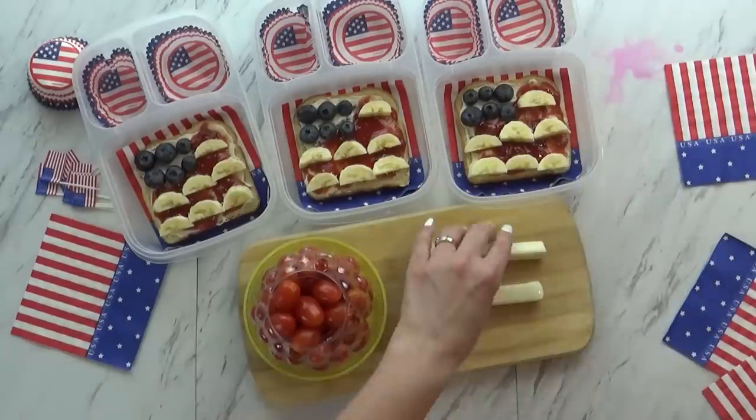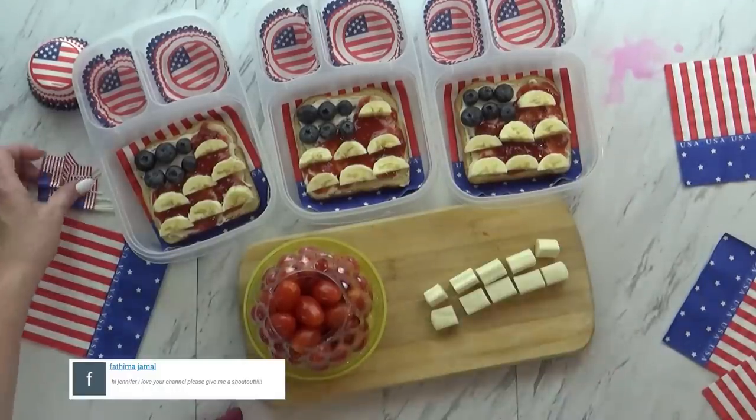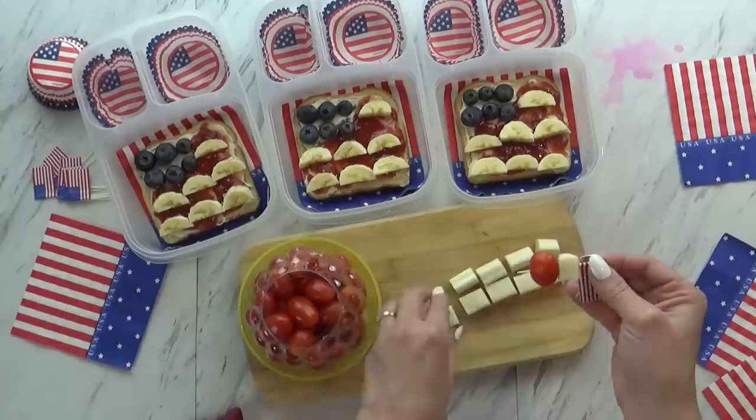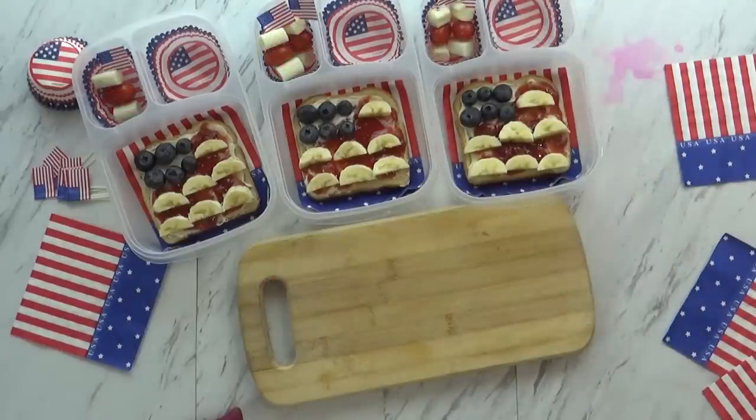To go along with this, I'm gonna take some string cheese and sort of cube it up, and then I'm gonna add them to my really cute American flag toothpick, and I'm gonna alternate cheese, tomato, and cheese. So it's kind of like a red and white stripe theme as well.